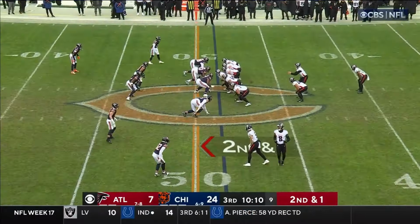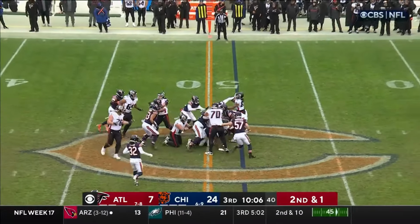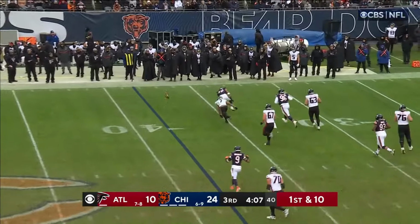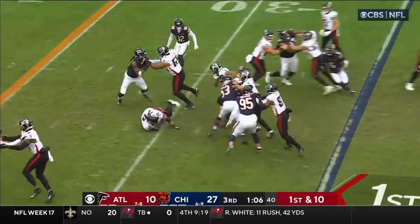Tries to slip through. Deep. Instead, Robinson stood up, shy of the stick. Heineke to the air. Plenty of time to throw. Bijan Robinson on the chin. Much improved. Heineke hands it off.